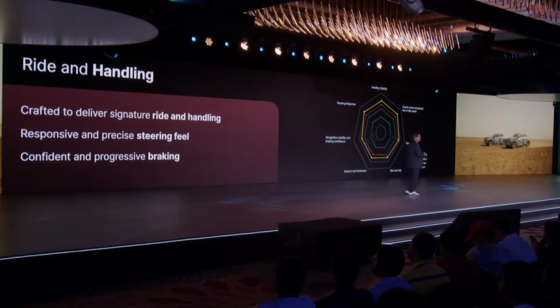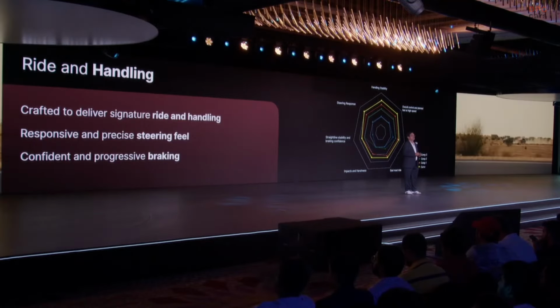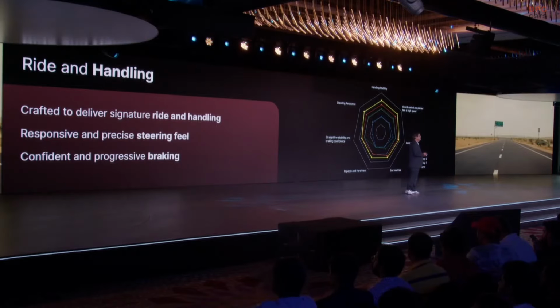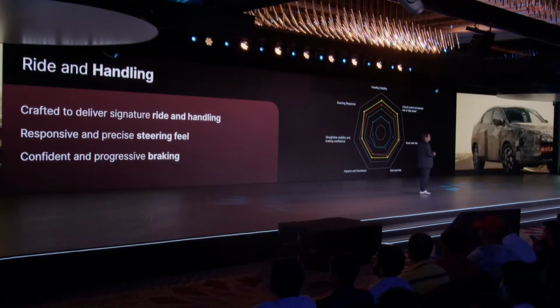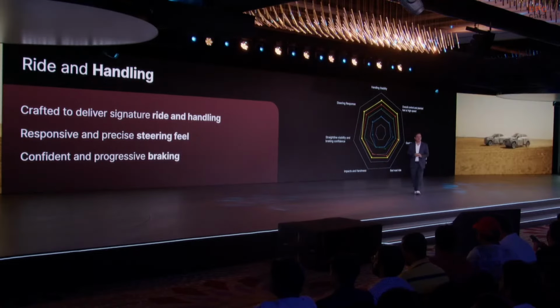The Atlas platform, as you can see, will play a crucial role in shaping the future of our vehicles. By focusing on innovation and precision, we are committed to deliver exceptional performance, safety, and scalability. Let's have the AV, please.